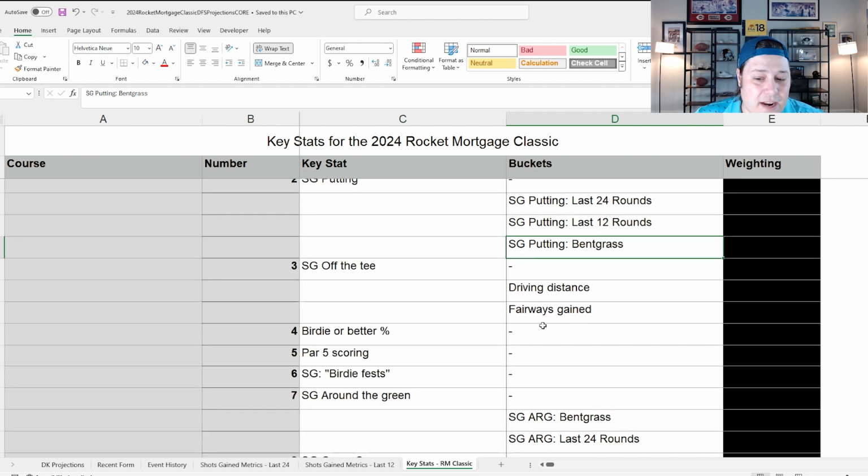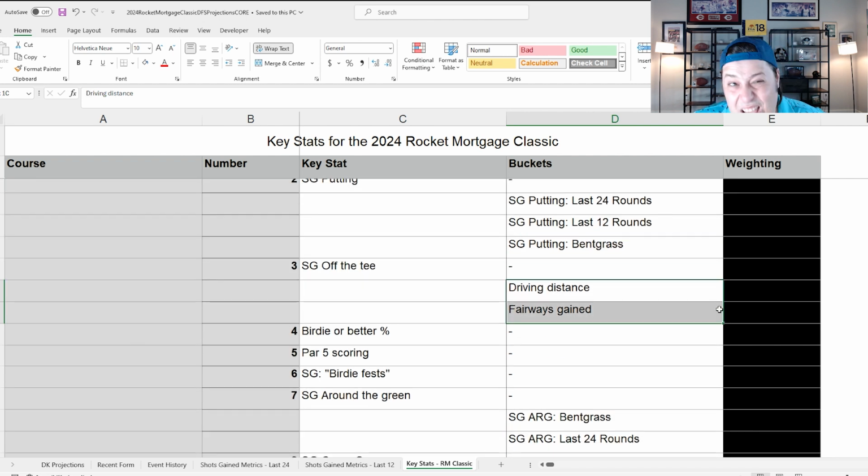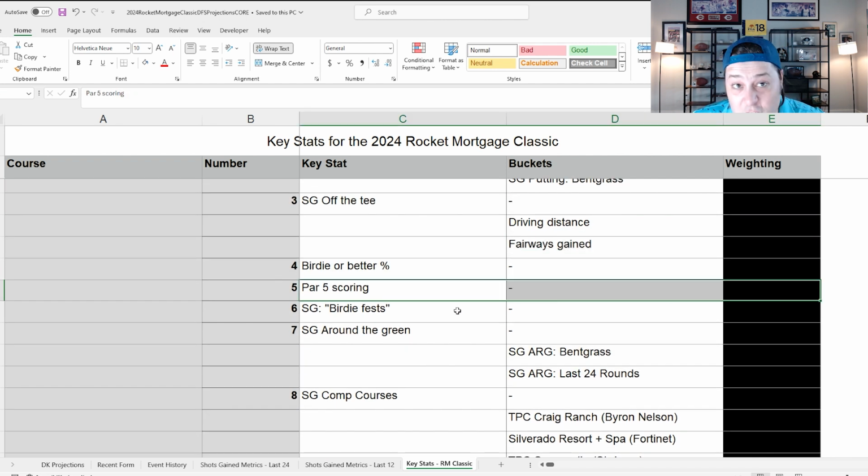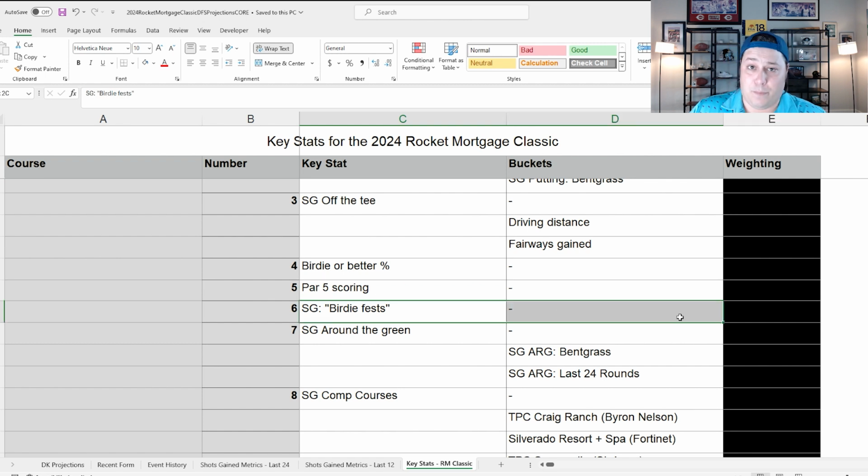And then outside of that, you've got some off the tee mixed in. Some driving distance will help you on these par fives, but it's birdie or better percentage, par five scoring, and strokes gained at quote unquote birdie fests that I'm looking at, as opposed to a lot of approach buckets or fairways gained or a lot of those ball striking stats that we're typically looking at. So a little bit of a different model compared to most.